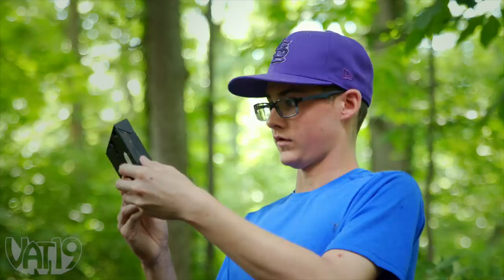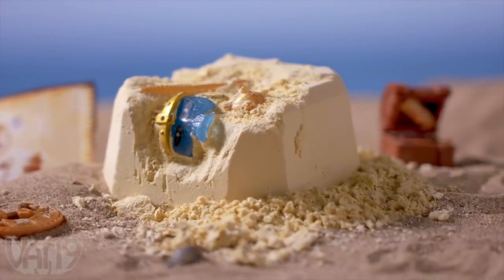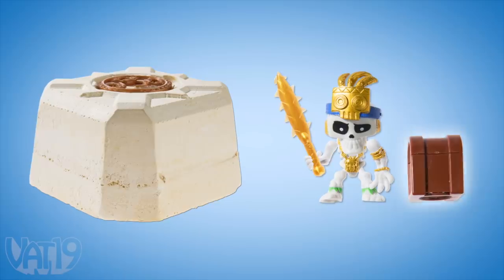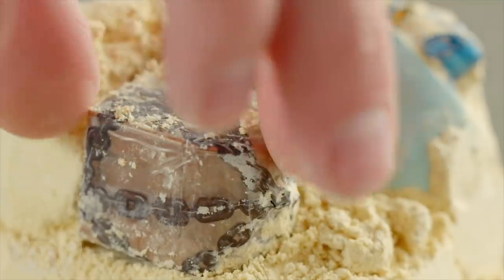Happy graduation. Just because it's buried doesn't mean it's treasure. But you can find and collect your own buried booty with Treasure X. Inside each Treasure X brick lies a treasure hunter figure and treasure chest waiting to be discovered. Use the included excavator to start your search until you find the pieces hidden within and excavate all the goodies.